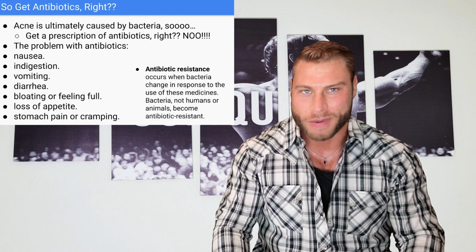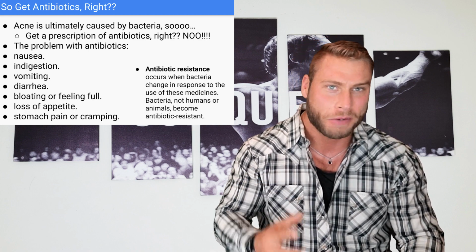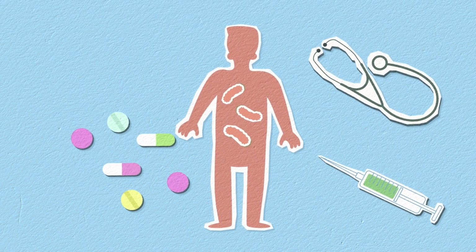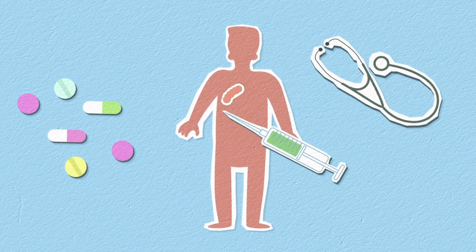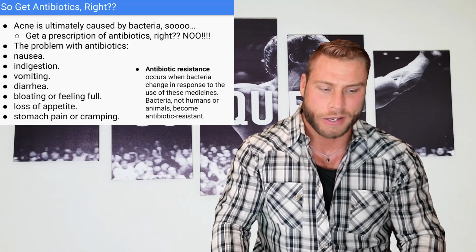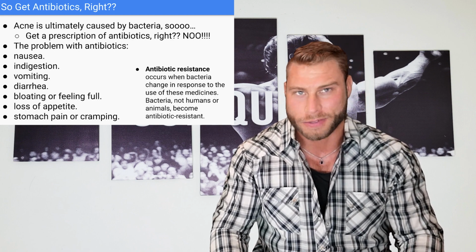The problem with antibiotics is that it not only kills your bad bacteria, it also kills your good bacteria, the good gut bacteria that is essential for digestion. So when you get on a course of antibiotics, the stronger the antibiotic, especially enough to kill your acne problem, it's going to cause nausea, indigestion. It can cause vomiting, diarrhea, bloated or feeling full, loss of appetite, stomach pain, and cramping.